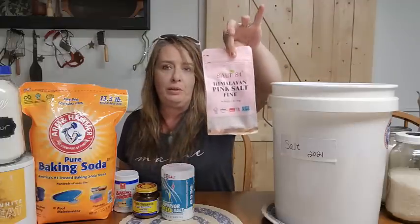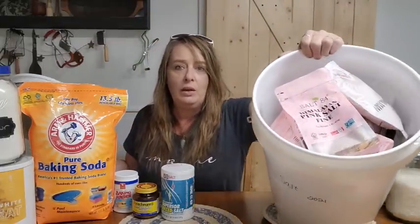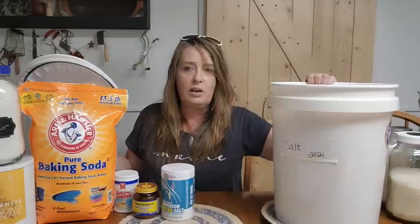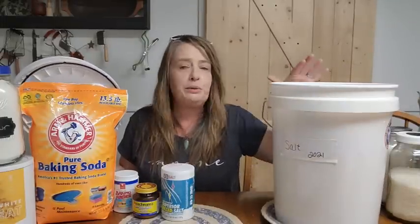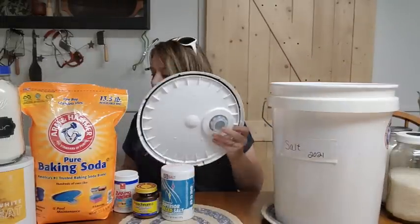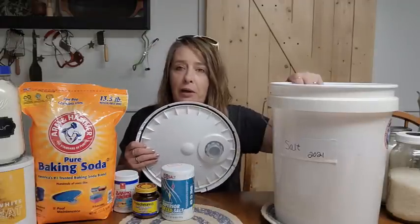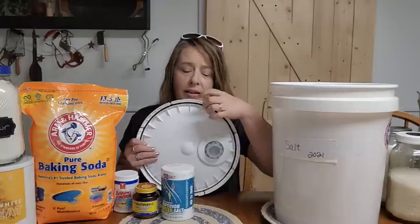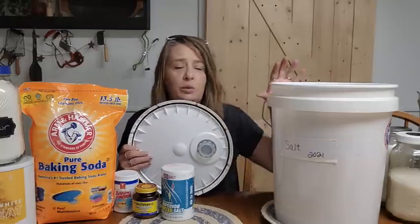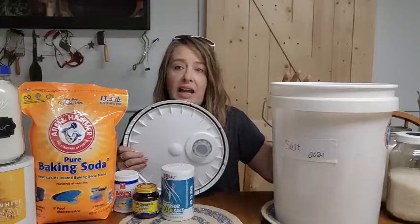I just put it right in the bag, in the bucket. You can see we've got all kinds of stuff in there. It's all salt, different kinds. We just put it right in the bucket. But I like to make sure that I have a nice airtight lid. If I'm not repackaging, I want an airtight lid on my bucket. And this has got a rubber seal in it. So when I close this, no air is going to get in there. So I've got it airtight.